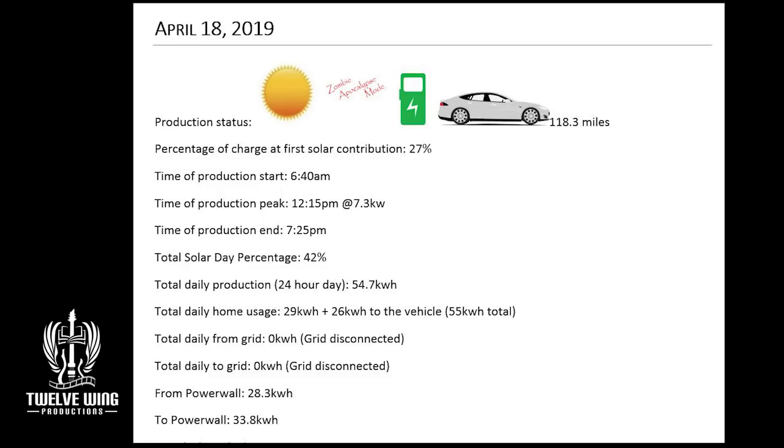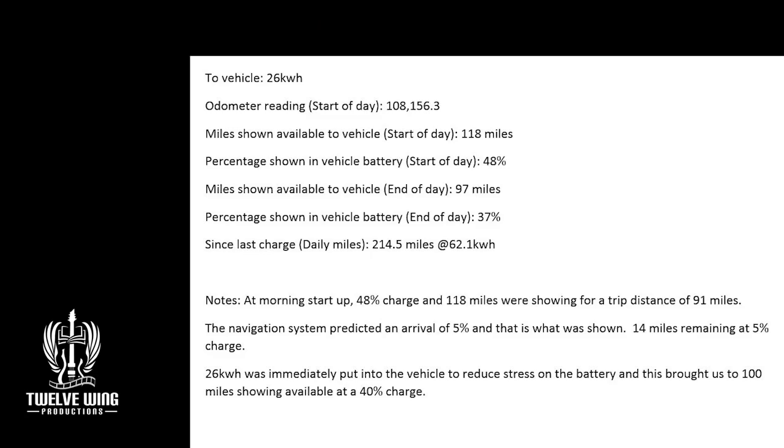Anyway, April 18th, heading back, and then obviously you get home and you want to be sure that you put some power right back into the vehicle. In this case, we did an immediate dump of 26 kilowatt hours, so just short of 100 miles. And again, it was interesting that I was able to make it there and back.